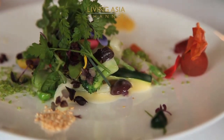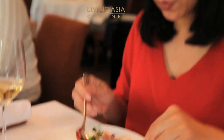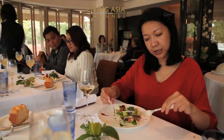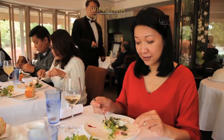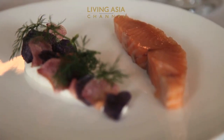Now, you have to eat it in a very interesting way. First, you've got to mix everything up. And the way you mix it determines how it tastes. So, it's different for every person. And then, after mixing it once, you have to mix it again. And only after mixing it again do you actually eat it. Not with a knife and a fork. You eat it with a fork and a spoon. Food is excellent here, and it just made our trip a little more worth our while.